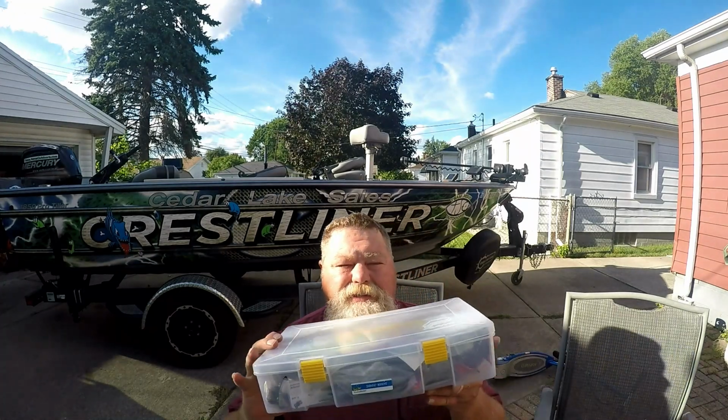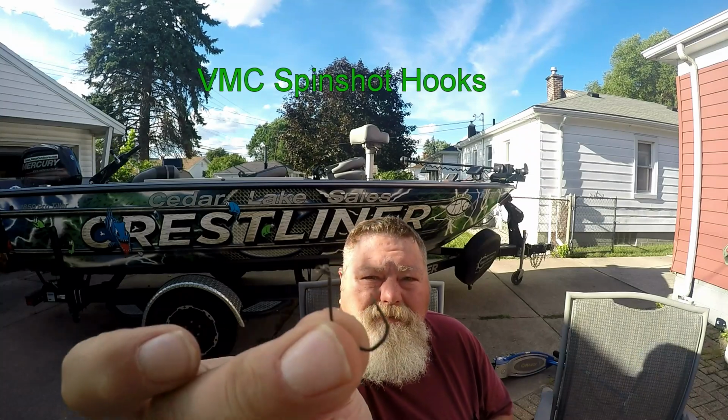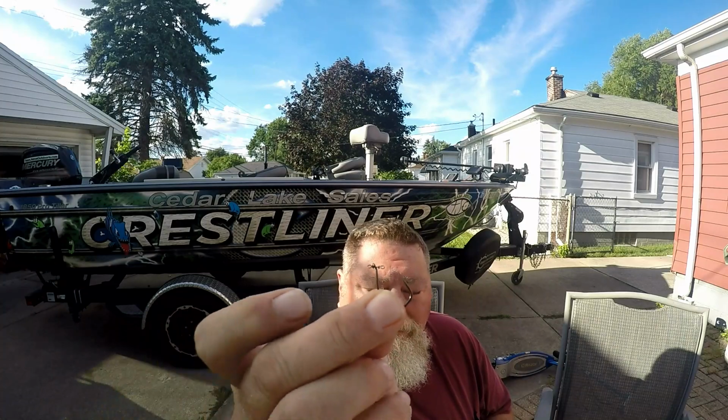Now, my drop shot system looks something like this. I've got a large Plano box with most of my plastics still in their factory packages, and then I've got a small Plano box with my rigging systems. My favorite drop shot hooks are the Spinshot hooks. As you can see, this hook incorporates a swivel to keep you from getting line twist.